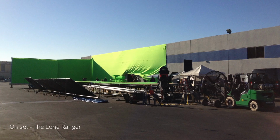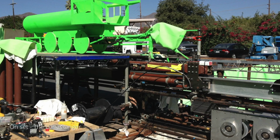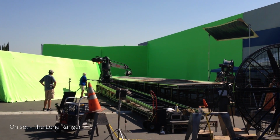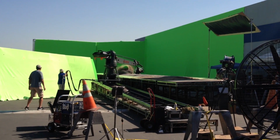For the Lone Ranger, we had to plan for where the sun was going to be casting shadows across our sets months in advance of the actual shoot. We actually used MODO's physical sun and sky. We were able to do that down to the inch.